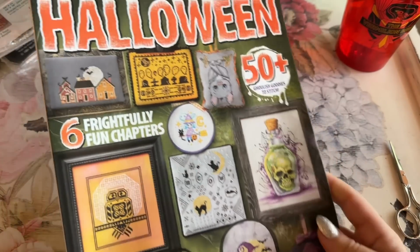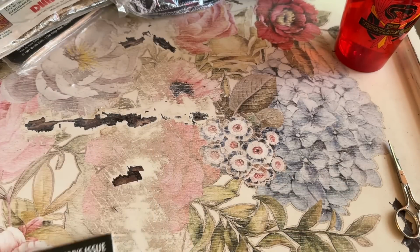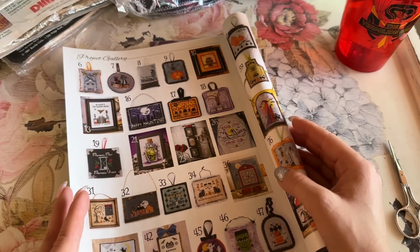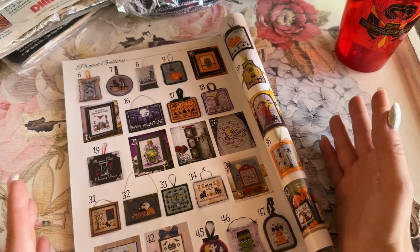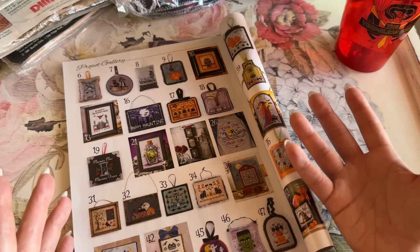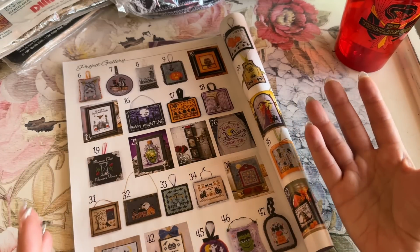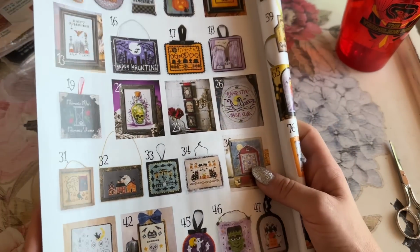My first Halloween magazine that I purchased. To be honest with you, I'm not really into Halloween. I've never been. Since I'm Russian, I grew up in Russia and I lived there for 20 years of my life. We don't celebrate it. It's not part of our culture. I have nothing against it. It's just never been in my brain. Even after 9 years in America, it's not speaking to me.